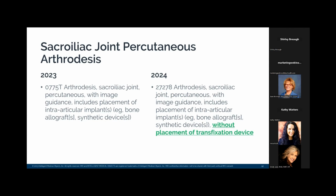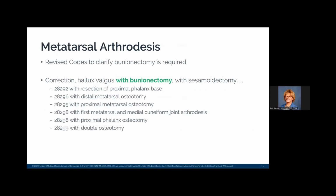Clarification for another arthrodesis procedure occurred for 2024, as we will see next. The code family for 28292 was revised to clarify a bunionectomy is required when reporting a code from this group. Parenthetical notes were also revised to direct one to the appropriate code assignment.